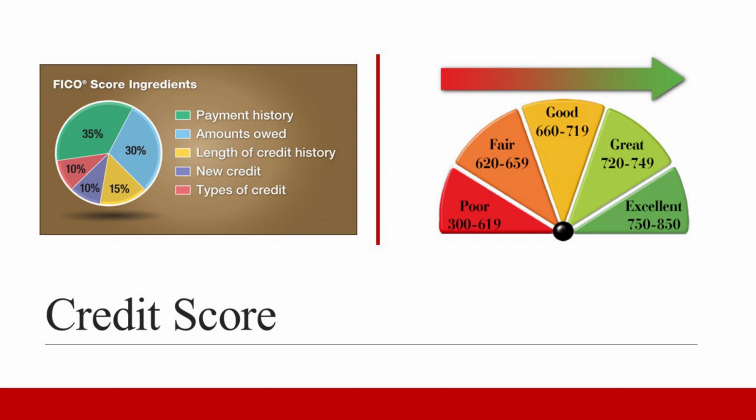Your credit score depends on your payment history, the amount you owe, the length of your credit history, the new credit you recently tried to obtain, and the type of credit you have. People with the highest credit scores are those who have the best payment history, the least amount owed, the least new credit, the longest credit history, and the most types of credit.